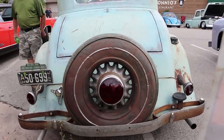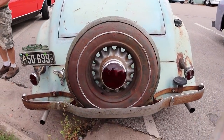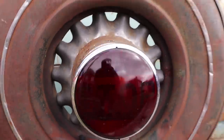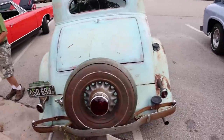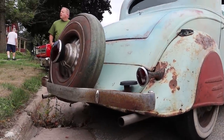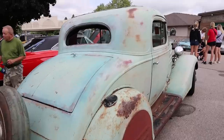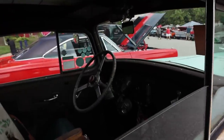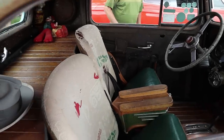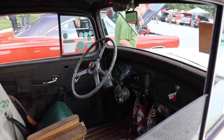Good grief, look at the stoplight they put on the back of this thing. Look at that. That's awesome. It's like, please stop. Cool car, man. Look at the back window. Comes down there. Yeah, this is cool, man. Look at the seats that I got in there. They got like old... it's all wood in the floors and everything.